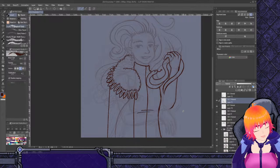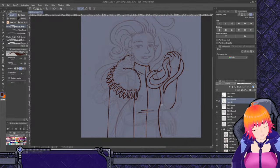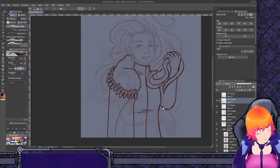Okay, it's not going the way I wanted it to go, but at the end of the day, we still did get to draw something. That's good. We're only gonna get better as we go through the rest of the prompt. I don't even know what she's wearing right now.